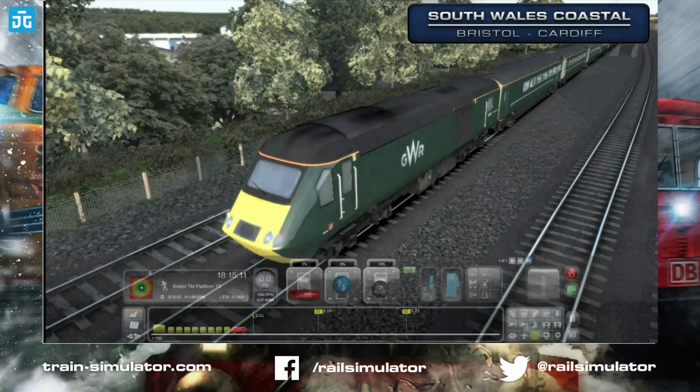Right, let me just make sure we've got the right thing to look at. Looks like it. Excellent. Right, so you wanted to have a look at the HST. Here is the HST. I'll turn the HUD off. We're not driving, so we don't need the HUD.